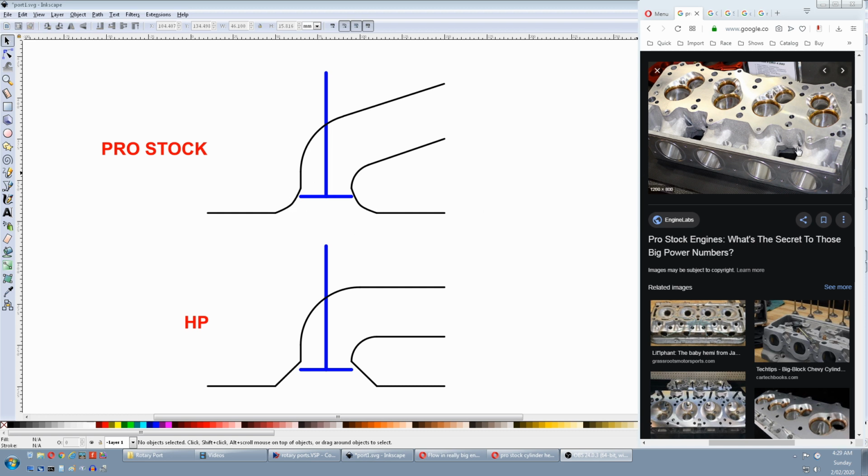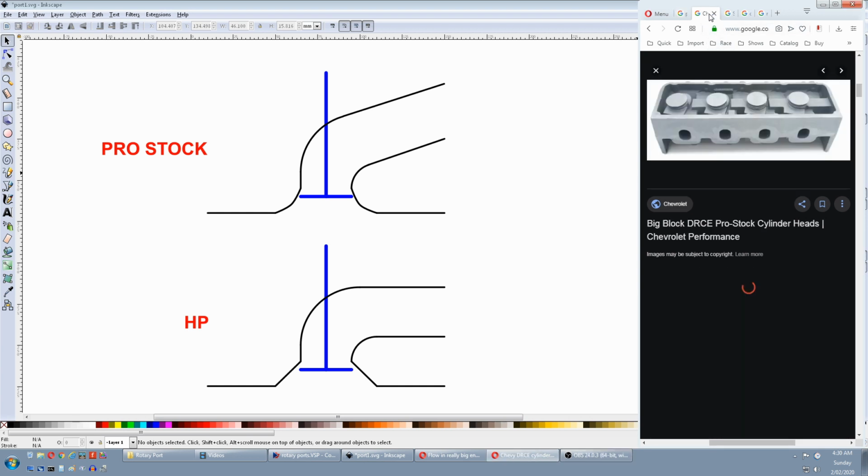Side note, when you buy these cylinder heads, this is what you get, just a blank casting, and you've got to machine everything into it, and that allows you to put everything where you want it to be. Like you might move your rockers and push rods over so you can get a better angle with the port.